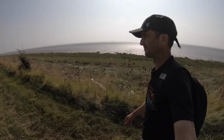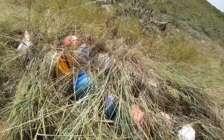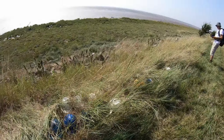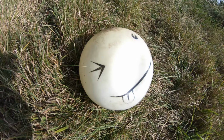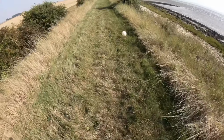Salty air. This is all about, but we've just come across this lot. About 40, 50, 60 helmets. I hope it wasn't some kind of shipping tragedy. Well, happy. Stop running away, Wilson.